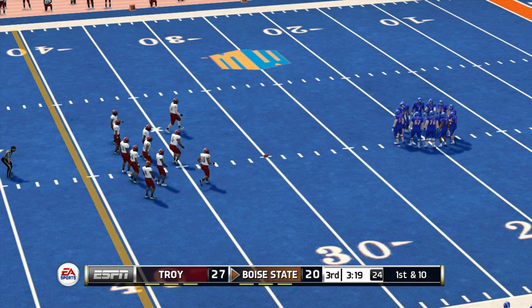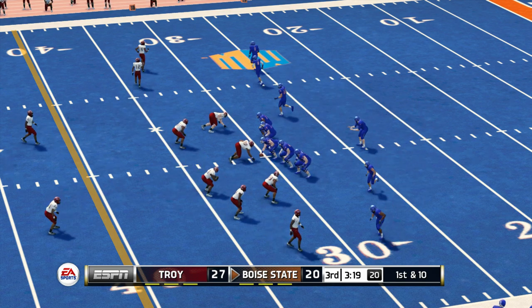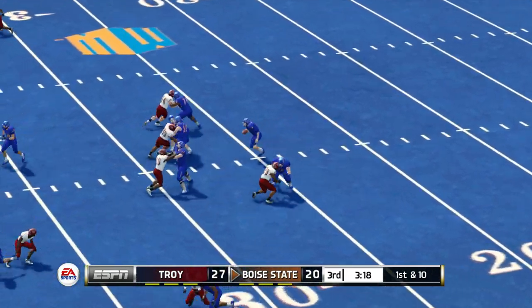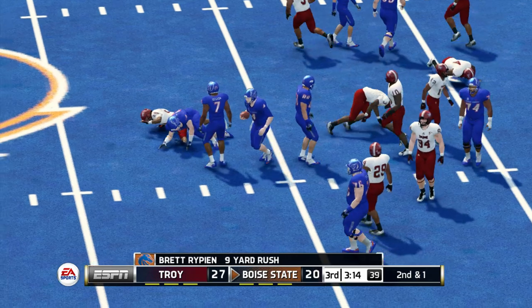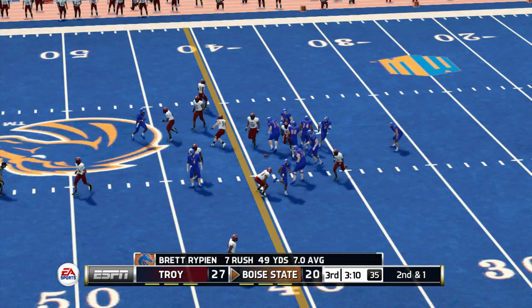This deficit can be easily overcome, sure. But they have to be thinking if they don't get something going on this series, the burden is going to be felt by their defense. Makes it out to about the 39. That brings up second and one.